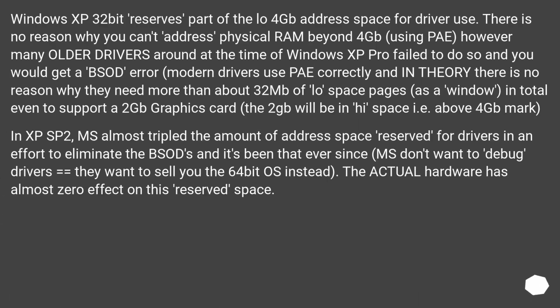Windows XP 32-bit reserves part of the low 4 GB address space for driver use. There is no reason why you can't address physical RAM beyond 4 GB using PAE. However, many older drivers around at the time of Windows XP Pro failed to do so and you would get a BSOD error. Modern drivers use PAE correctly and in theory there is no reason why they need more than about 32 MB of low space pages as a window, in total, even to support a 2 GB graphics card. The 2 GB will be in high space, i.e. above the 4 GB mark. In XP SP2, MS almost tripled the amount of address space reserved for drivers in an effort to eliminate the BSODs, and it's been that ever since. MS don't want to debug drivers, they want to sell you the 64-bit OS instead. The actual hardware has almost zero effect on this reserved space.